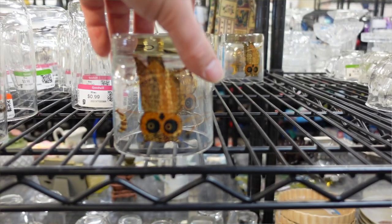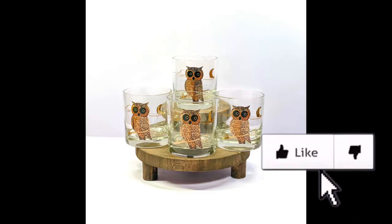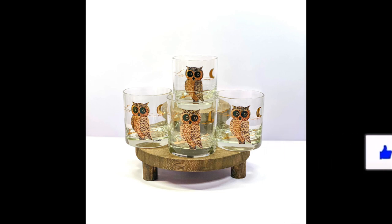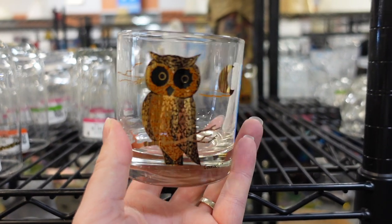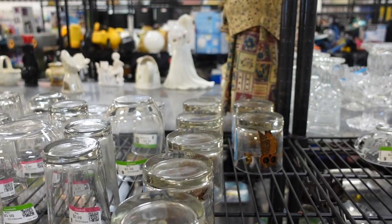So let's jump in. Look at these vintage owl glasses. They're from the 1960s. They're little whiskey glasses, and I think they're adorable. So there's 8 of them. I do pick up all 8, and I'm going to split them in sets of 4.